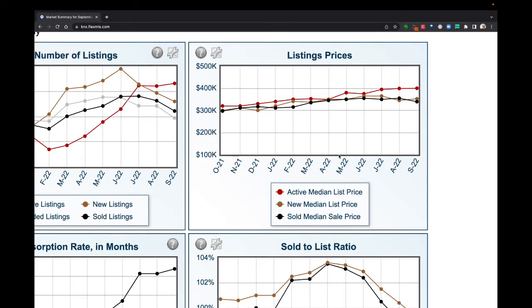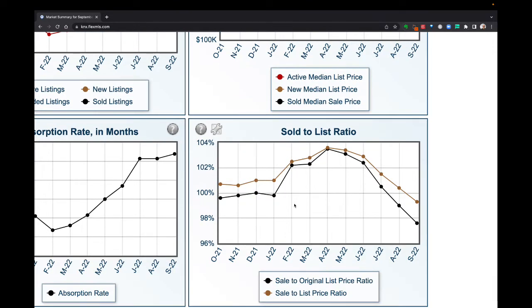Another number we want to look at is the sold-to-list price ratio, and here we can see that there is more negotiation going on out there, because last year, homes were selling right around 100%. That means they were selling for the list price. And then as we got through February, March, April, May, man, they went way above list price. So people were paying well above list price to get a home under contract.